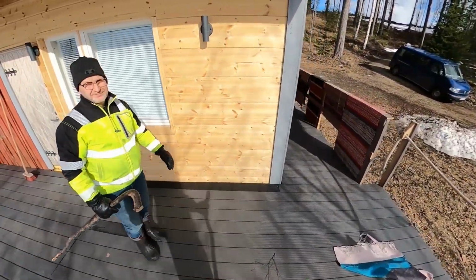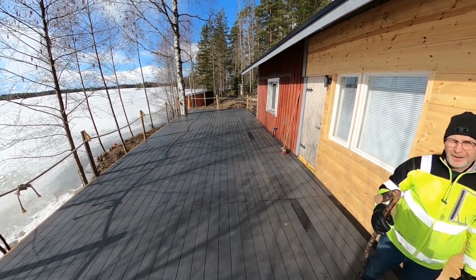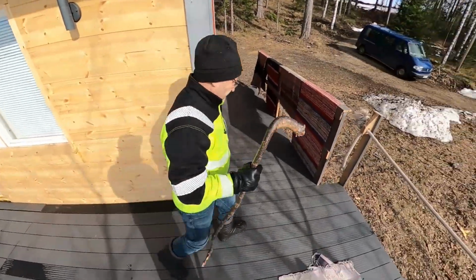This deck looks kind of new. Yes, we almost got it done last fall. Some more work for volunteers this spring. Awesome.